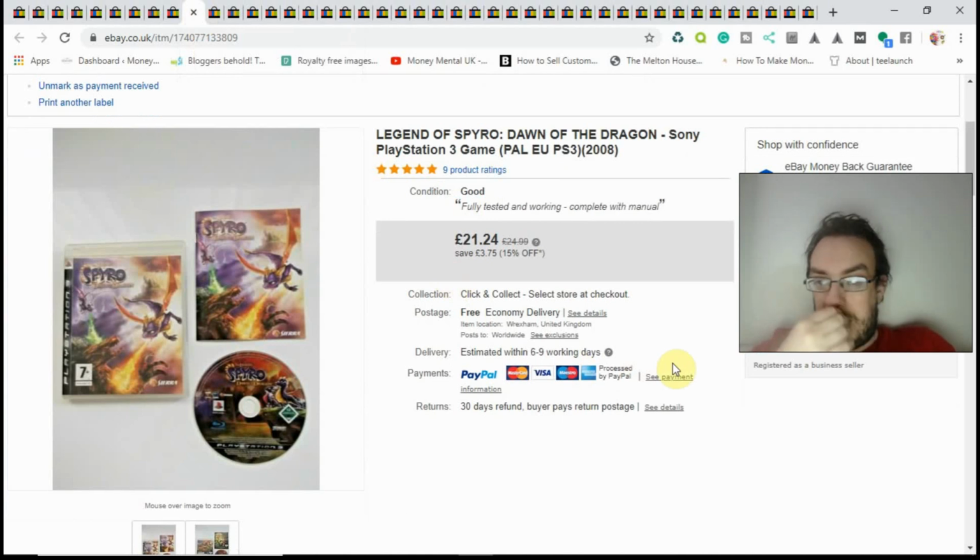This was a great pickup. There's a charity shop near me that does media for 20p each. Doesn't matter whether it's a game, a DVD or whatever. So I always try and pop there when I can. I just grab a load of media off him, basically clear the decks. Sometimes what I pick up won't be worth listing, but most of the time it is.